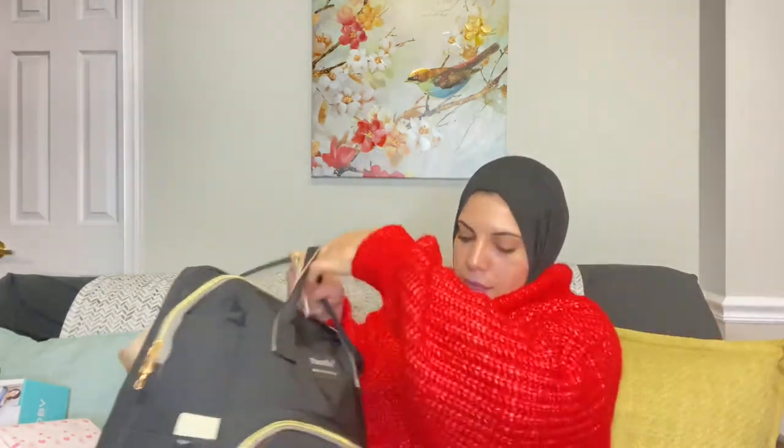And also in the back right here, you can open it and make it a changing table. So I'll be showing another video about this diaper bag. And in the front is another compartment right here.